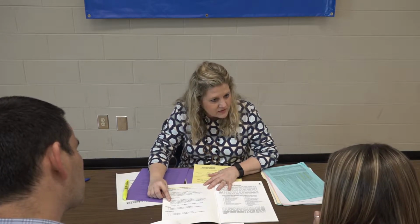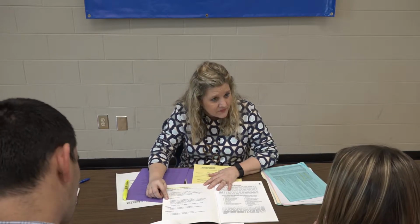Are you going to be doing languages? You're going to study Spanish, French? Probably Spanish, just because Spanish has a teacher. Okay, so in studying your Spanish here, if you take 3 years of a language, then you would have a language pathway.